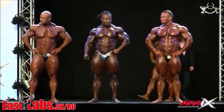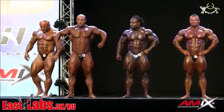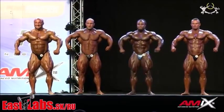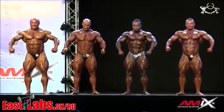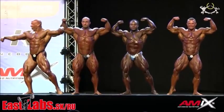And there we have it. Judges call for Robert Petrokovic. As we can see, there is no comparison between Petrokovic and Mo Vanut. And these are your top 4, ladies and gentlemen. Front double bicep pose.